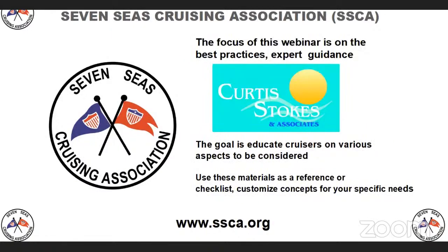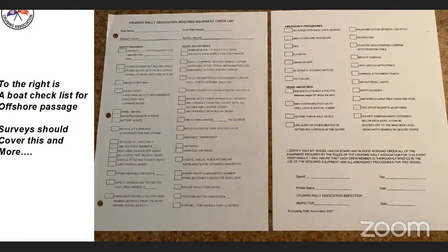Our goal is to educate cruisers on various aspects. We'd like to use this material as a reference, a checklist, or customized concepts for your specific needs. To the right is a boat owner's checklist for an offshore passage. This is not a survey. This is what people do when they go offshore. They check their items on their boat. A survey should cover this and a lot more.